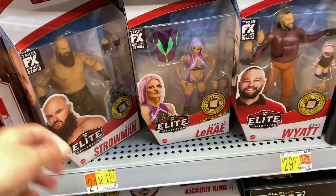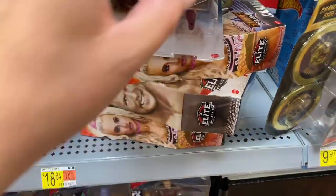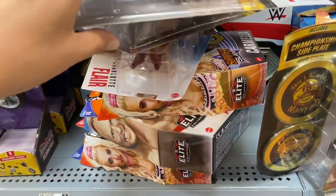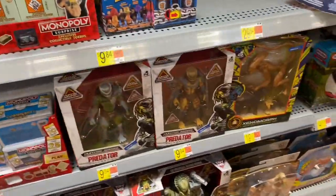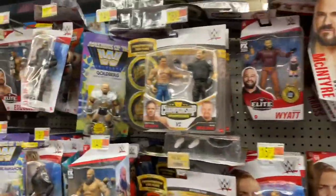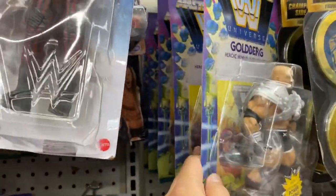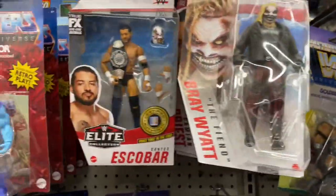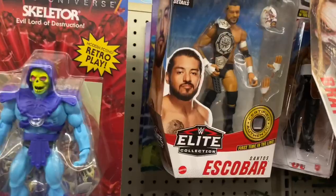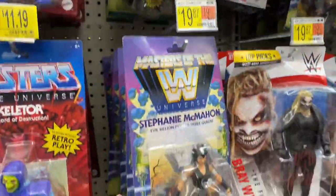Paul Strowman. There goes a Stunning Steve. Haven't seen that one in a while. Elite Collection. What else we got over here? Let's see. We got some of these Masters of the Universe Goldberg. There's some AEW figures in the back. Jungle Boy. Santos. I don't know who that guy is, but first time I've seen him. Stephanie McMahon.